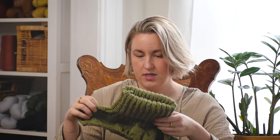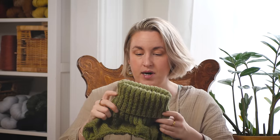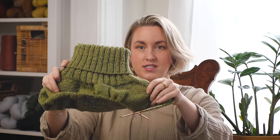I was in between sizes for this. I was in between a 4 and a 5, but my gauge ended up being a little bit smaller than the sample, so I decided to size up to the 5. Another thing that's really cool about this particular pattern is she also gives you directions on how to knit half sizes. So if you're in between two sizes, she tells you what to do. And I would have done that, but since my gauge was smaller than her gauge, I just went up to the larger size anyways. So this is how far I am.